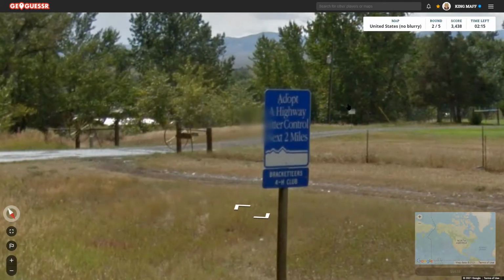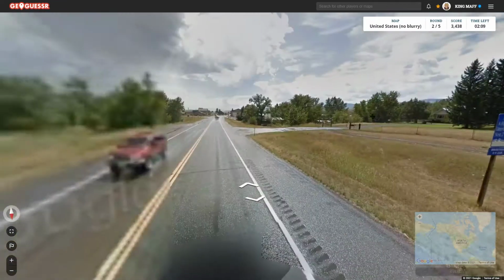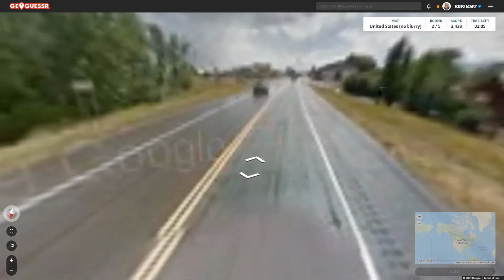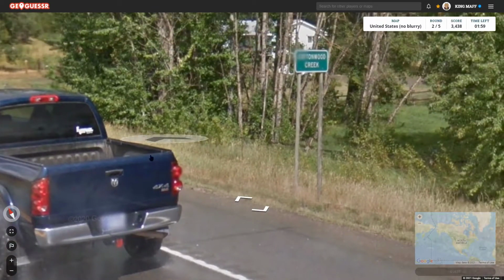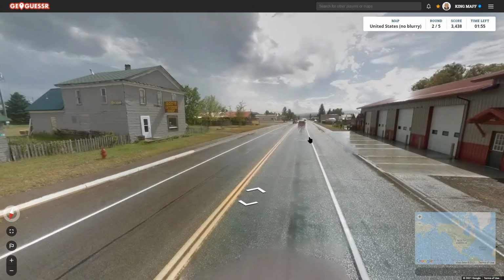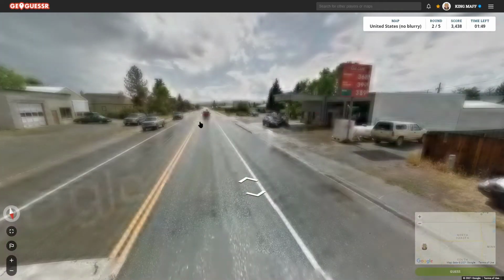This is... I don't remember. I think that might be Montana's. Adopt a highway. Front plate. Cottonwood Creek. Not a Dakota. Definitely not a Dakota. The Dakotas, you can clearly tell when you're in the Dakotas. Clyde Park Rural Fire Department. Let's throw it in Montana.